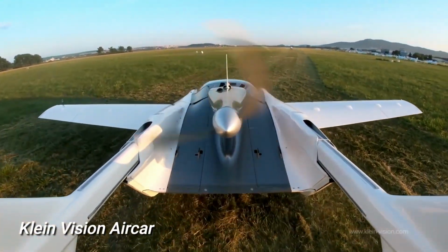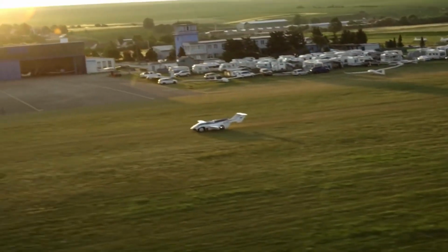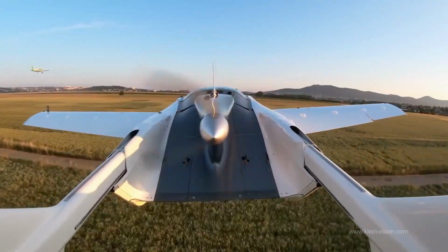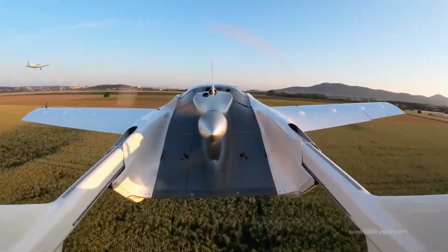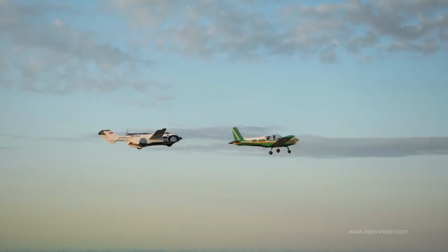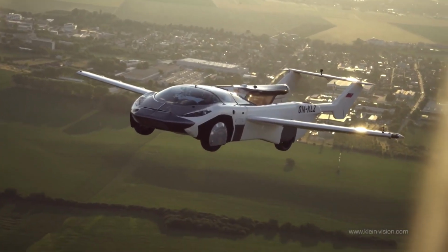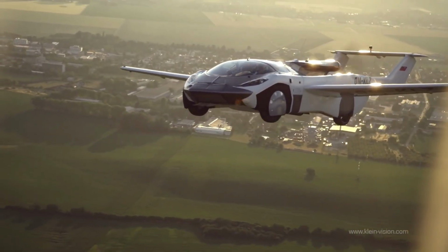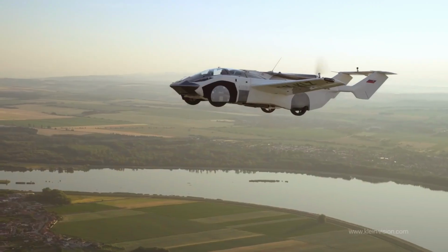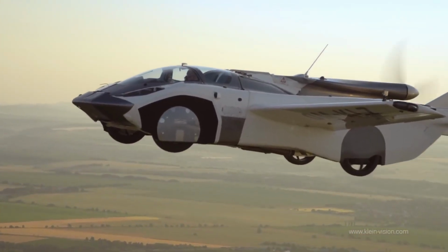Klein Vision Aircar. In late October 2020, Klein Vision shared a video of its aircar taking its first flight. Similar to the Aeromobile, this vehicle is a four-wheel car with only 2 seats, and it can actually fly like an aircraft. Unlike an instant vertical lift, the aircar requires a runway for takeoff and landing. When it's about to take flight, the aircar's tail extends backward a few feet to make room for the wide wings to fold out in an up and over motion. In car mode, the tail pulls back in, making the vehicle more compact and easier to drive.